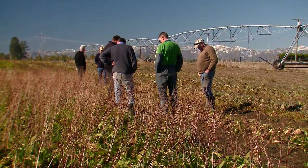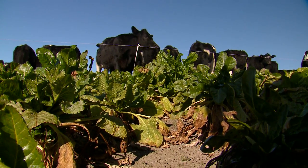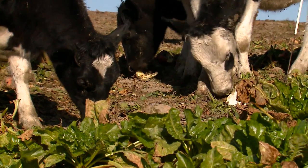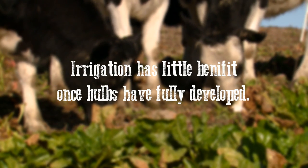Once fodder beet is past the early establishment phase, it is very water economic and high yields have been achieved without the use of irrigation. However, as for all plants, irrigation is desirable. Irrigation has little benefit once the bulbs have fully developed.